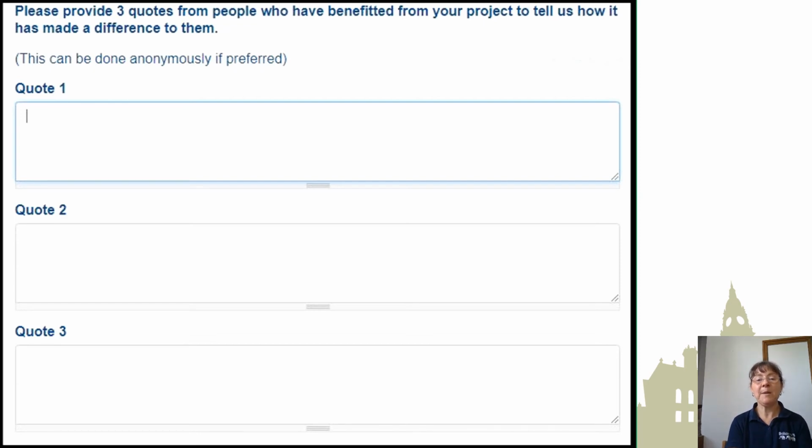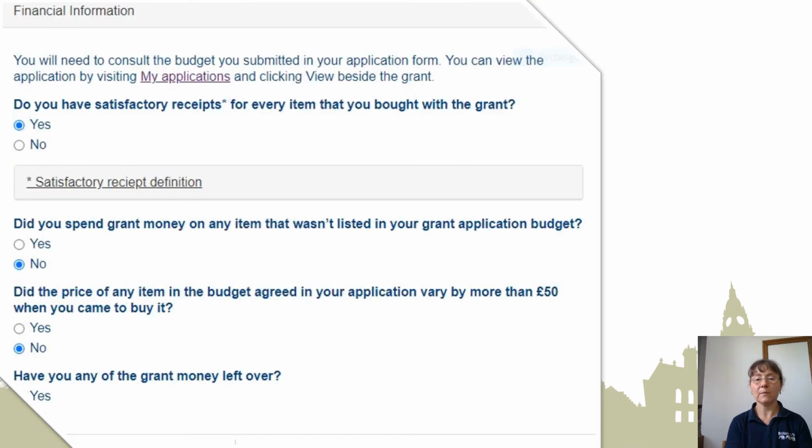You can also ask people open-ended questions such as, how would you have coped without this? Or what difference has this made for you? Quotes from satisfaction surveys you do demonstrate what people think of your work, which is helpful too, but don't forget to capture how people feel as a result of their involvement in your project.